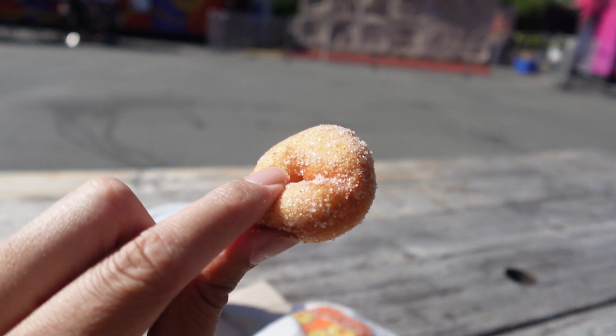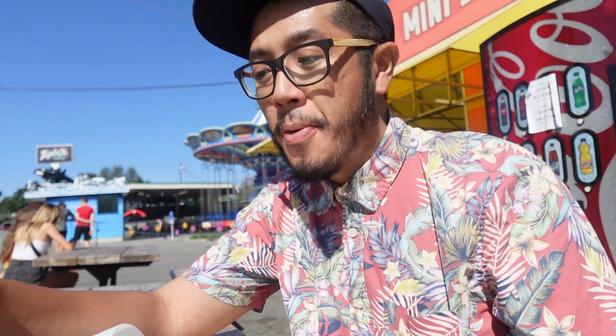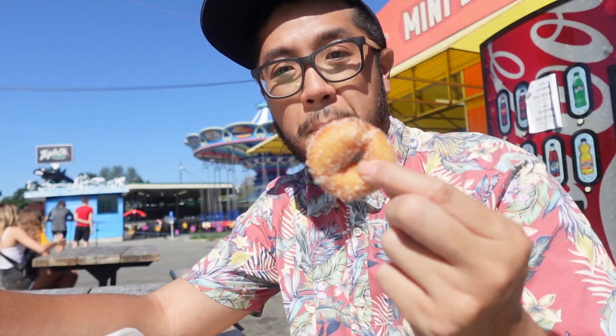That's a beautiful thing right there. So you probably can tell by the moisture on my brow, the sun is coming up. So to end this 65th anniversary of the coaster, I've decided to end it with a coffee and some really nice mini donuts.